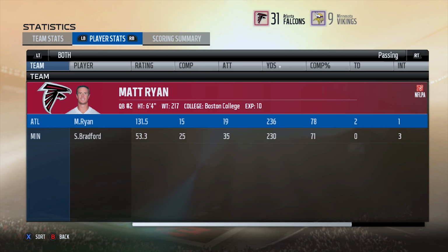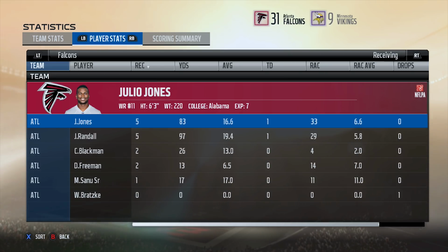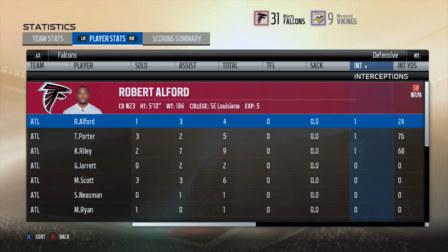Now, I'm curious to get your thoughts on Joseph Randle. Now that you've seen him in action, go on ahead and drop me a comment down below and let me know if you think he'll be great in this offense, because I really think he's got the potential to be a really special player. And I know the sample size is pretty small, it's only been one game, but when you add him with Sanu and Julio and Devontae, I think we're almost back to the point where we can make defenses pick their poison, and that's saying a lot.